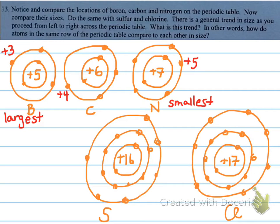Okay. Do the same with sulfur and chlorine. So remember, for sulfur the pull out here was a plus 6, and for chlorine it was a plus 7. That made sulfur the larger atom and chlorine the smaller atom.